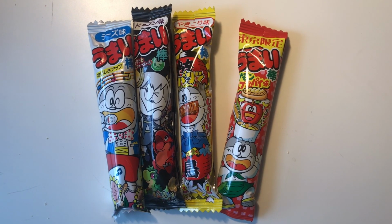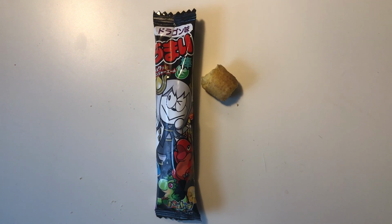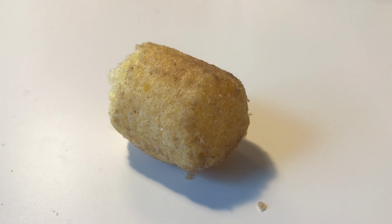So we've got a bunch of these. They are called Umai, and this first one is going to be dragon flavor. It's supposed to be like a crunchy stick kind of snack. There are 2 in here, which is cool. And it's a super thick Cheeto. I don't know what dragon's supposed to be, but again, it tastes like some sort of soda, I guess, over there. Very sweet. It's like Sprite without the lime this time. Very interesting.